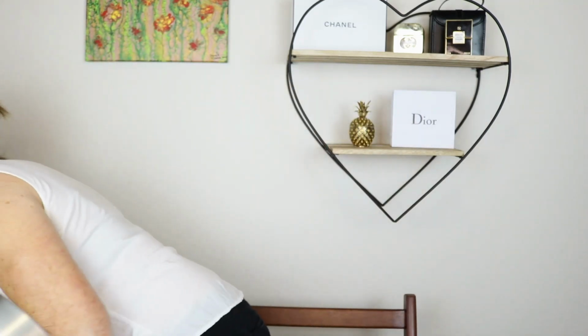So there's that. While that is drying, I wanted to go over what I got. I went to Sephora and Ulta, and I have a little bitty haul. And of course, this is my birthday month, so I had to go get my birthday gift from Sephora.